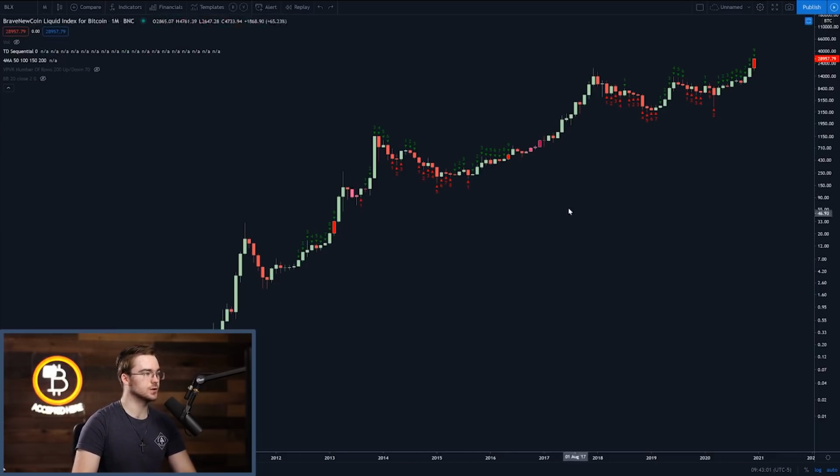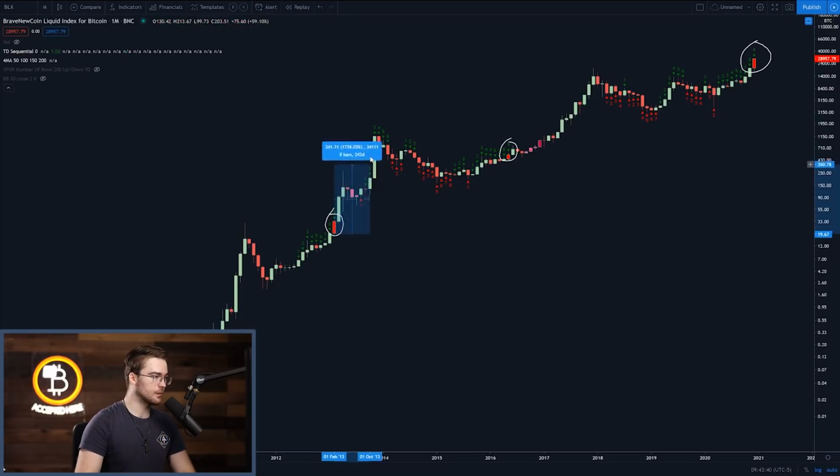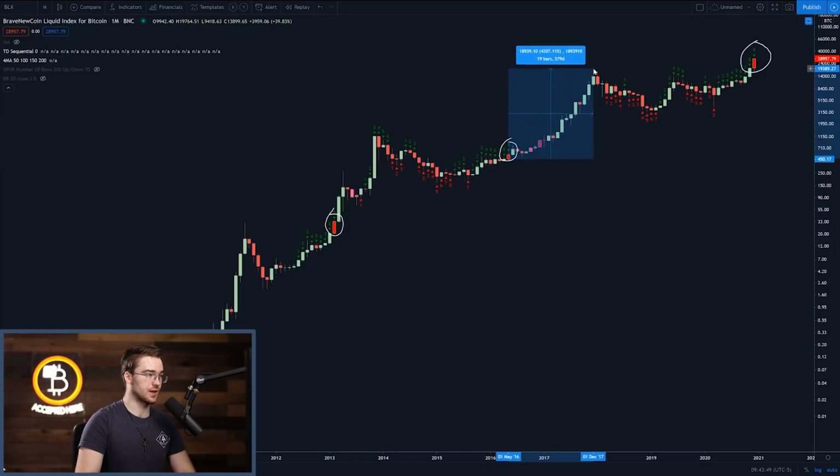the last 10 years of price action have only really resulted in 3. Count them, 1, 2, 3 TD sequential 9 flashes on the monthly chart for Bitcoin. The last 2 times that we saw this pattern play out, and by the way, this is not the pattern I was talking about earlier. I'm going to get to that in a second. We saw Bitcoin rally 6,000%, and then the next time, 4,000%.